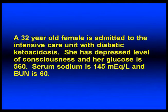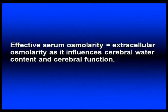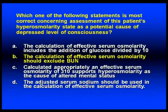Okay, interesting. I think the best answer is B, although after that question this morning, let's see. The calculation of effective serum osmolarity, I'll show you the formula, but it's not 10 that you divide the glucose by for the calculated osmolarity. The calculation of effective serum osmolarity should exclude BUN. That's true. Why do you exclude BUN if you're talking about how the brain reacts? Because urea is ubiquitous. It moves across all cell membranes. It has no influence on water movement. It has no influence on anything. It just moves around.